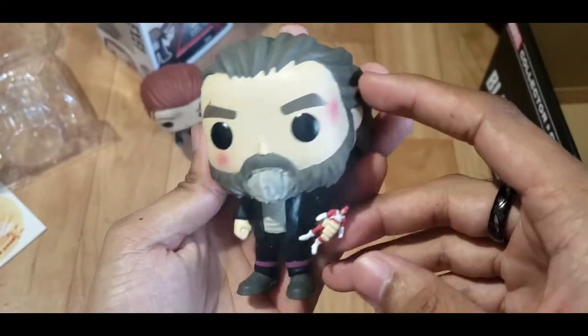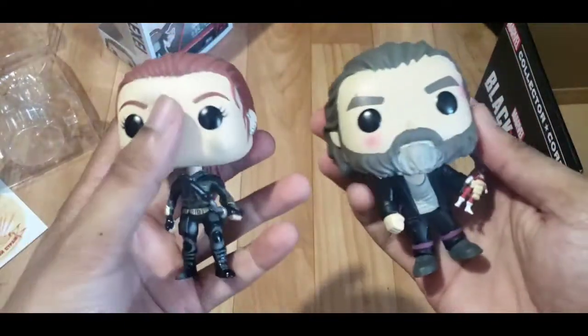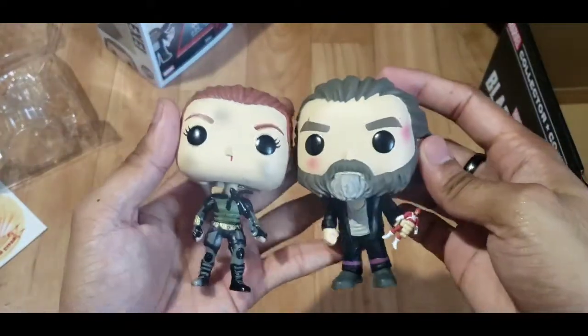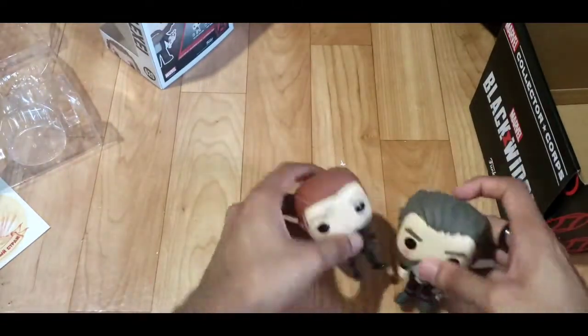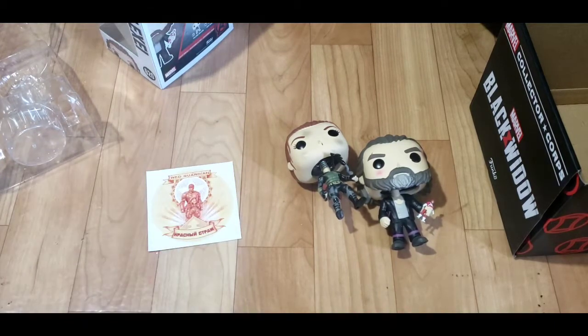Oh, but this is really nice, guys. Nice quality pops right here. Let's take a look at them again, guys. Awesome pops. I'm really happy with it. Super happy. So we got the two pops. We got the Taskmaster pin. We got the sticker. And we got the t-shirt.